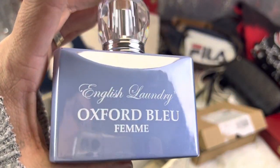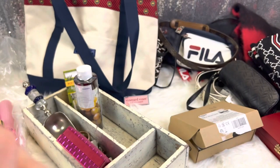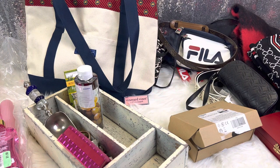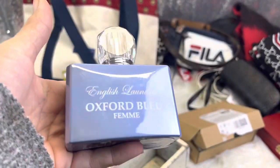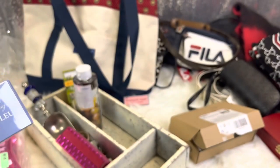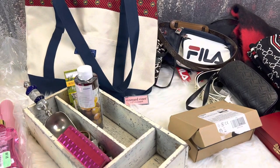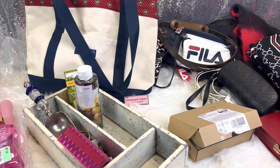This stuff, I looked up and I don't remember the price that it's worth, but it is called English Laundry Oxford Blue Femme. It is the 3.4 ounce bottle. And I can't tell how much is in there. I'm trying to look, but it feels full. And it is the parfum. And this was $4.98. Oh, there's a Marshalls tag on it for $22.99. So I think it was only worth like $20, $25, which is fine because I only paid $5 for it. It does smell really nice, so we'll see.